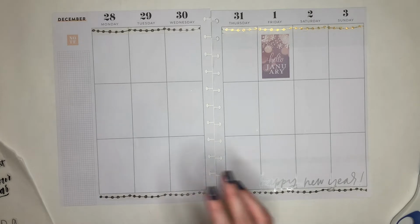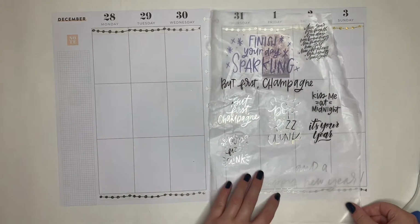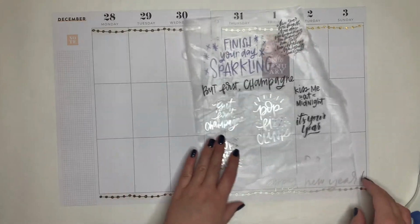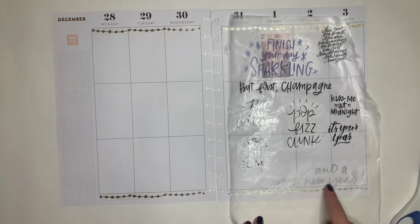I'll probably smooth the sticker out a little bit later. Now we have to place the second half of this. Though it doesn't look terrible just being Happy New Year. I could center the "and A." I could put it to the left, but I don't like that as much. Or I could kind of nestle it right in here, and I think that's what I want to do.